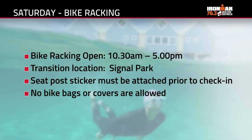The bike racks are individually numbered. Please ensure that you rack your bike at your assigned position by the handlebars. No bike bags or covers will be allowed on your bikes overnight. These will be removed as they are a danger in high winds to neighbouring bikes. Please also endeavour not to leave any items at the base of your bike. Instead, either bring them back with you on race morning or leave them in your street gear bag.